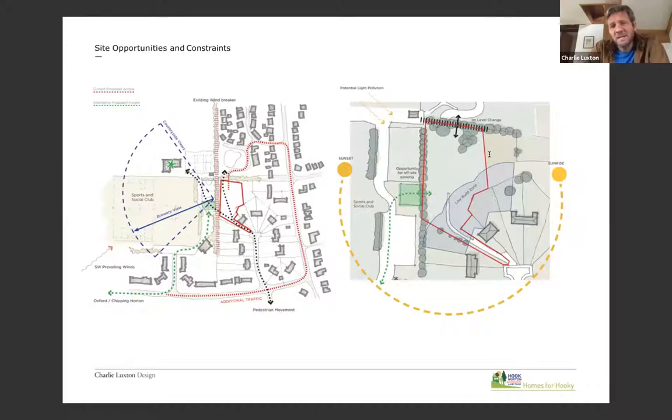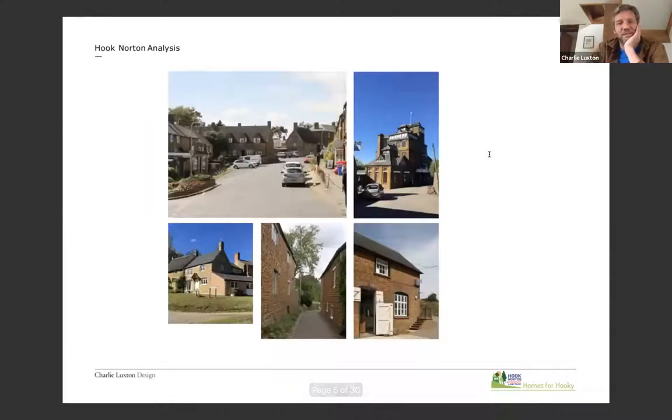But the key thing that we found is that if you start talking to people and explaining why this housing is going, what this housing is for, and that it's going to be for local people, most of it affordable, some of it very affordable, some at market to cross-subsidize the affordable, and that it's going to be very sustainable, and then we're going to try and build community facilities within it, people's attitude changes.